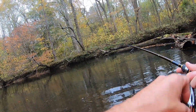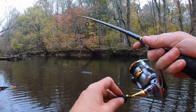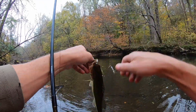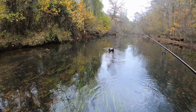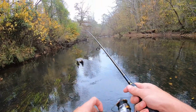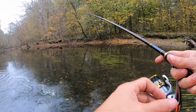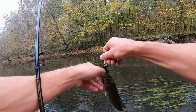There's something. What do we have here? All right, first largie. Couple bass on the board now. A little bit bigger than that smallmouth. That's really healthy grass here. Try to make a couple casts up against this bank. It's not deep at all, but I just got smoked by something. Smallie. Man, he came out and destroyed it.